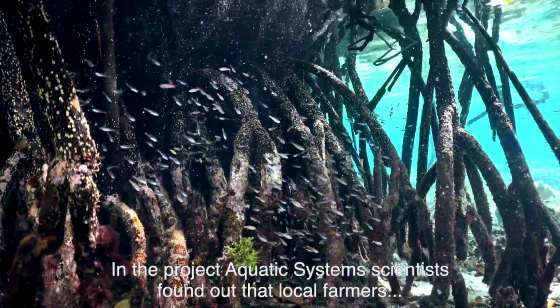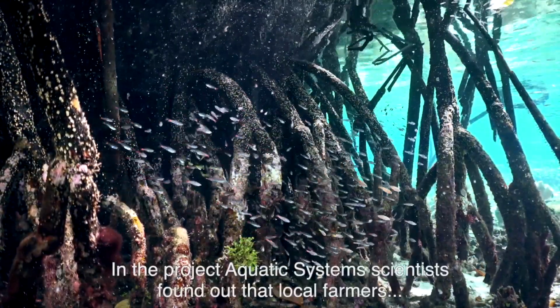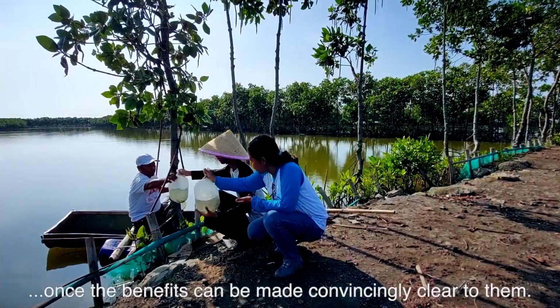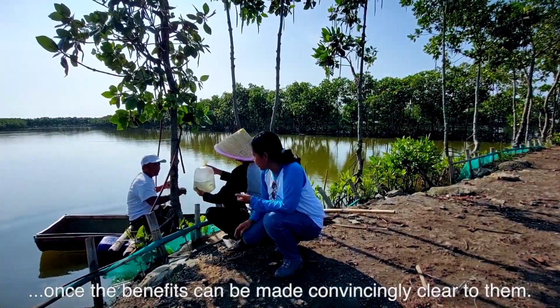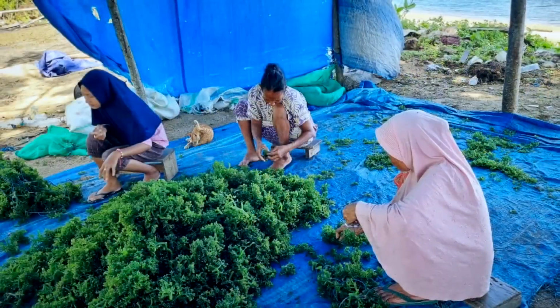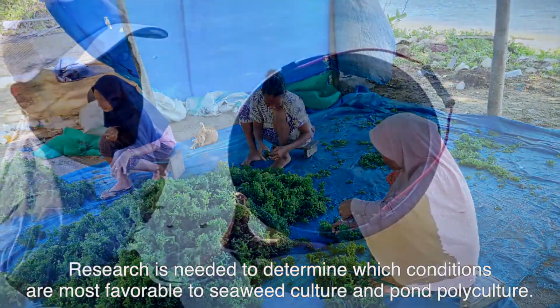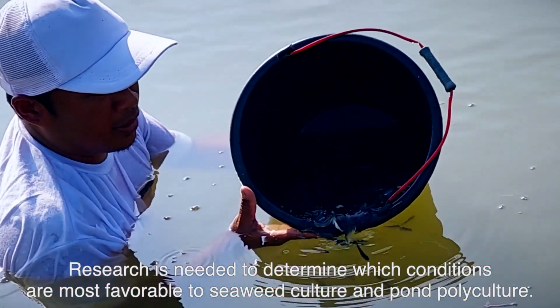In the project Aquatic Systems, scientists found out that local farmers are very willing to implement mixed culture with seaweed once the benefits can be made convincingly clear to them. Research is needed to determine which conditions are most favorable to seaweed culture and pond polyculture.